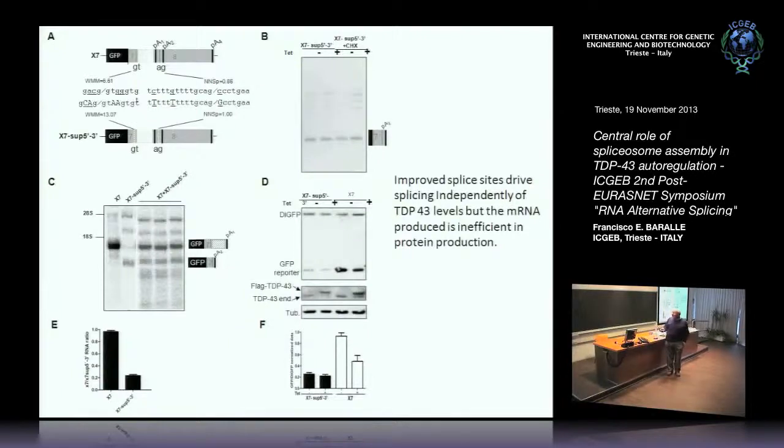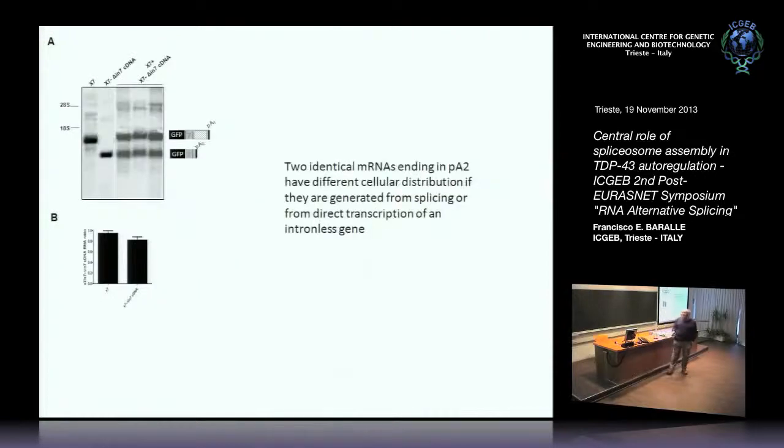So we make a cDNA that instead of ending up in poly-A1, will end in poly-A2. And the transcript will be identical to this one. The difference is that this one is produced by splicing, while the other is just by transcription. Okay? And in that case, we have equivalent amounts of the two messengers and a one-to-one relation to this.